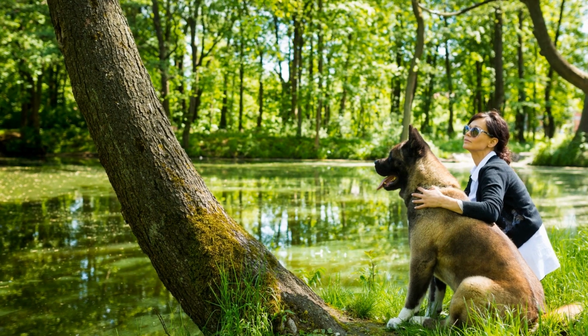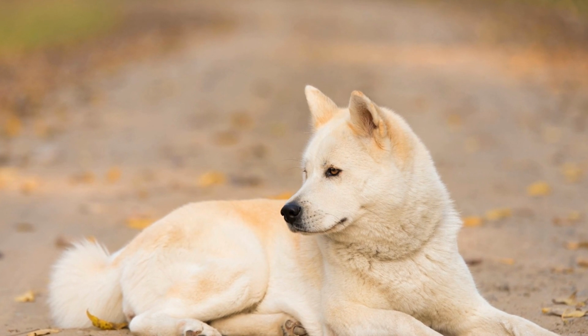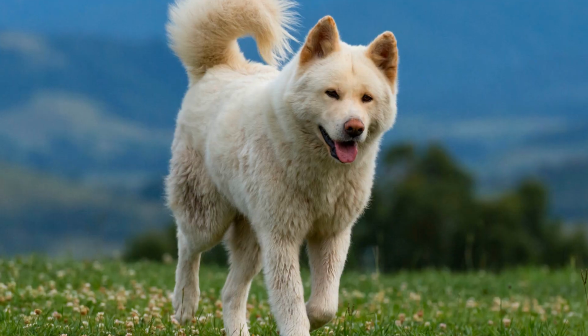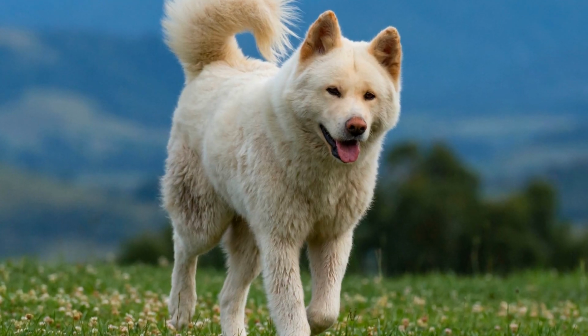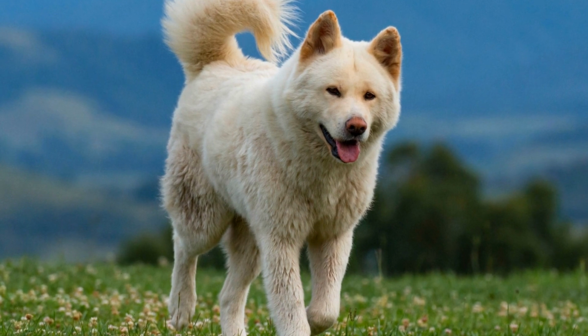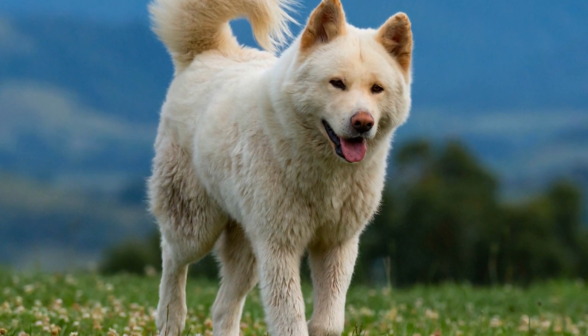7. Professional grooming. While regular grooming at home is essential, it's also recommended to schedule professional grooming sessions for your Akita. A professional groomer will have the experience and tools necessary to provide a thorough grooming experience, ensuring that your dog's coat, nails, and hygiene are properly taken care of.